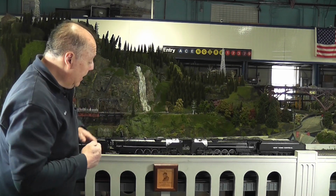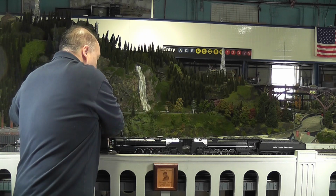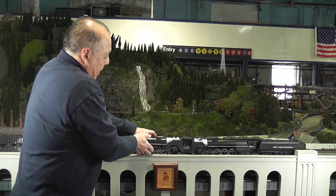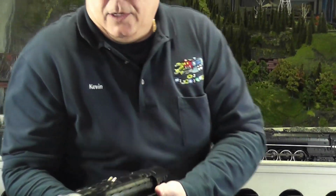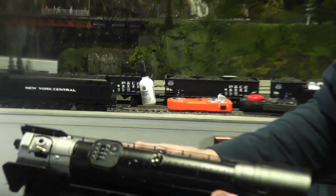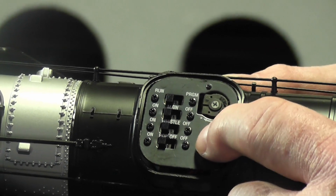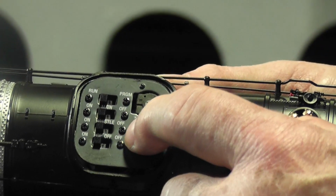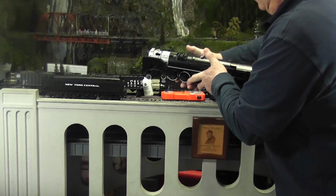Now, with that said, programming is up on the top. All right, you have your feature functionality here, and I will slowly bring this over to Jeffrey so he can see it. Didn't mean to cross in front of that, but you have your program run switch, and these are the 3 areas where I talked about where you can turn the smoke on and off. All of them are right here and located underneath the boiler. So we're going to put this back on here.